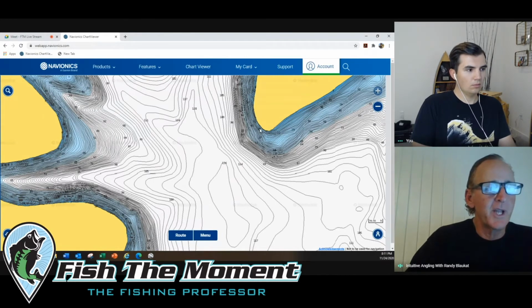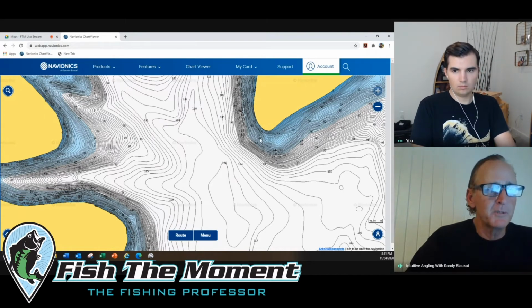And then other times of the year, they're going to be out in this 20 to 30 foot of water further out, and suspended and on the bottom both. They're going to be both suspended and on the bottom.